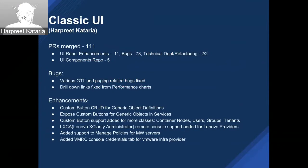Lenovo xClarity Administrator remote console support was added for Lenovo providers. And also the support to manage policies for middleware servers was added. So you should be able to see the manage policies button on the middleware servers list views and summary screens. There was also support added for VMRC console credentials for VMware infra providers. Next screen, please.